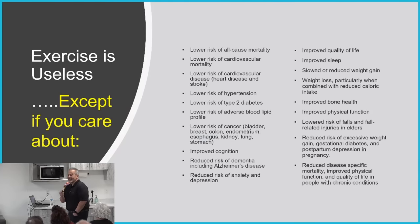When I first started keto, people said, just eat right. Exercise doesn't matter. But look at all these things. It lowers your all-cause mortality, lowers your cardiovascular risk, risk of heart attacks, strokes, all those things, lowers your risk of hypertension, diabetes, high cholesterol, cancer, specifically bladder, breast, colon, endometrial, esophageal, kidney, lung, stomach, pancreatic cancer. Improves cognition. We worry about Alzheimer's as we get older. All the stuff we worry about, exercise helps.